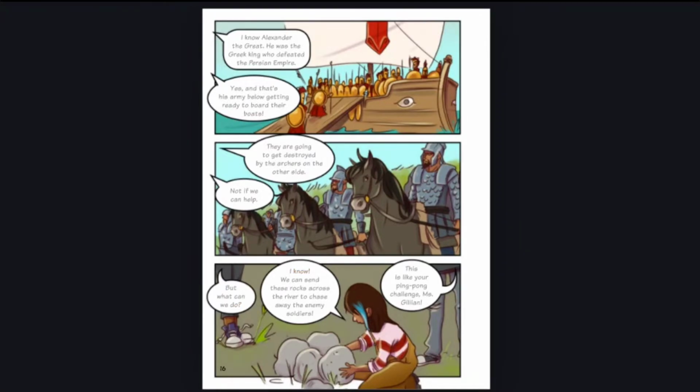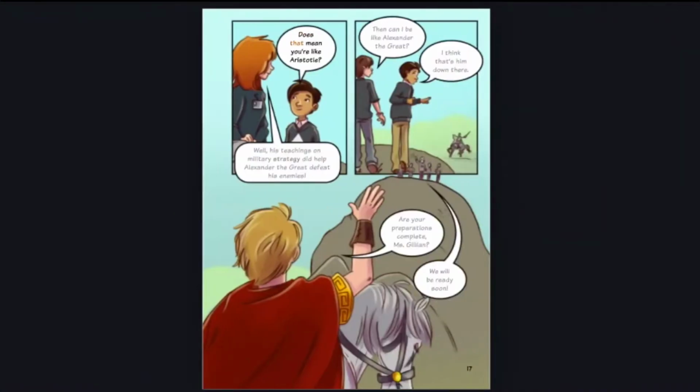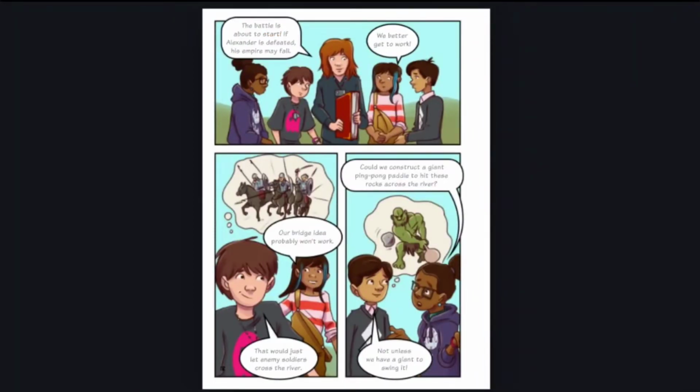I know. We can send these rocks across the river to chase away the enemy soldiers. This is like your ping pong challenge, Ms. Jillian. Does that mean you're like Aristotle? Well, his teachings on military strategy did help Alexander the Great defeat his enemies. Then can I be like Alexander the Great? I think that's him down there. Are your preparations complete, Miss Jillian? We will be ready soon! The battle is about to start. If Alexander is defeated, his empire may fall. We better get to work.